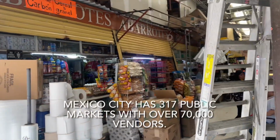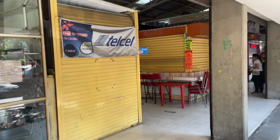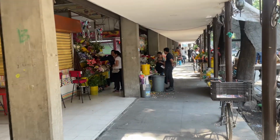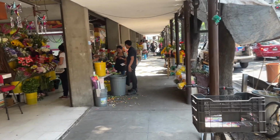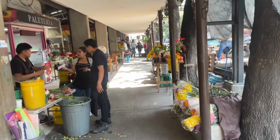Thanks for following along. Now, these public markets are scattered throughout the city. The one we're visiting today is, I would say, medium to small size, and truly they are a one-stop shop for everything. As you can see, just right out at the start, two flower stalls, and obviously with Valentine's Day coming up, these will be popular.